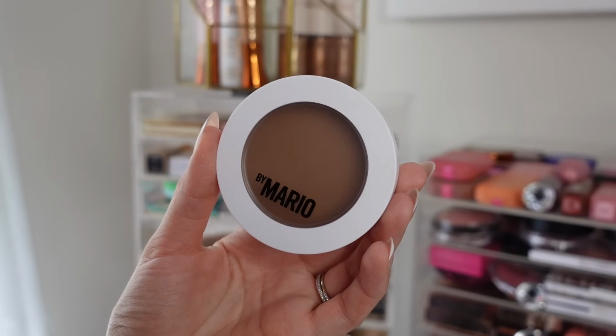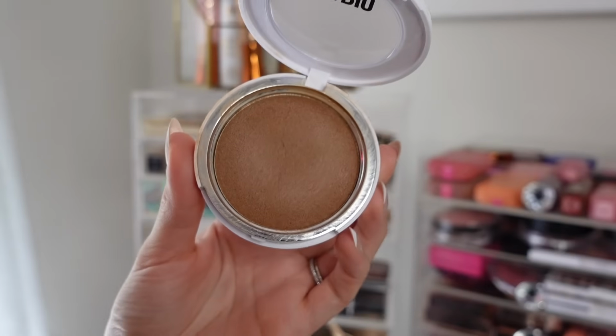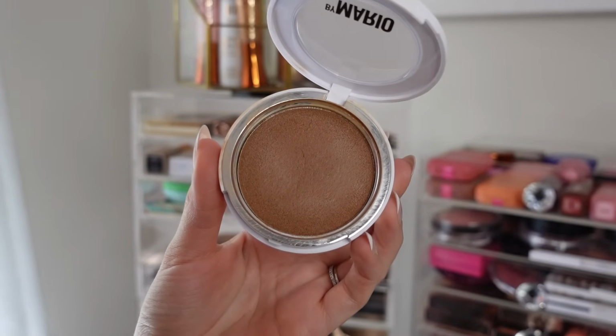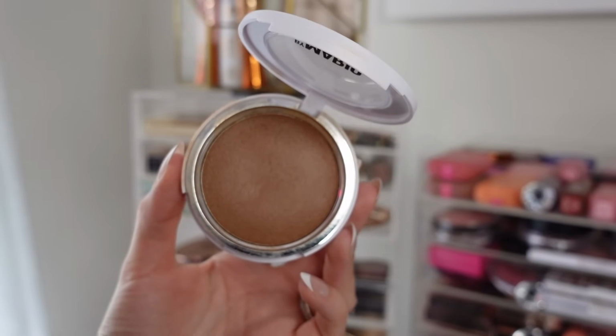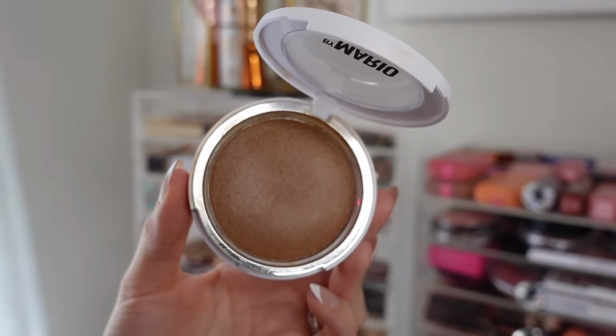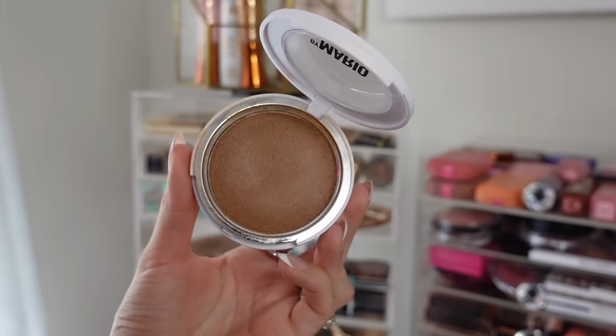Then we have the Makeup by Mario Complexion Skin Enhancer. So this truly does what it says. It's kind of like a lighter version of a traditional cream bronzer, more lightweight, more natural and effortless when you apply it. It's gonna give you a light bronzy tint. I love how natural this product is, and this one is in the shade medium.